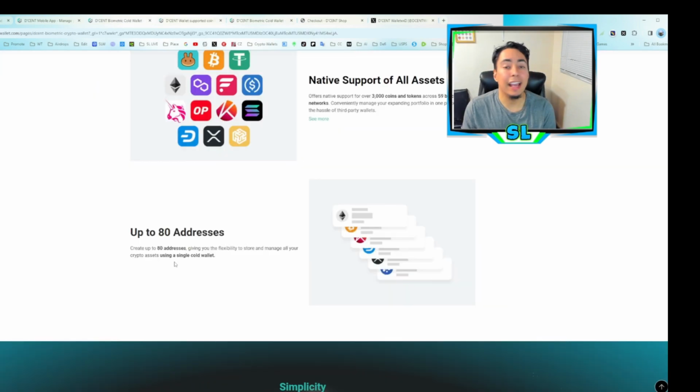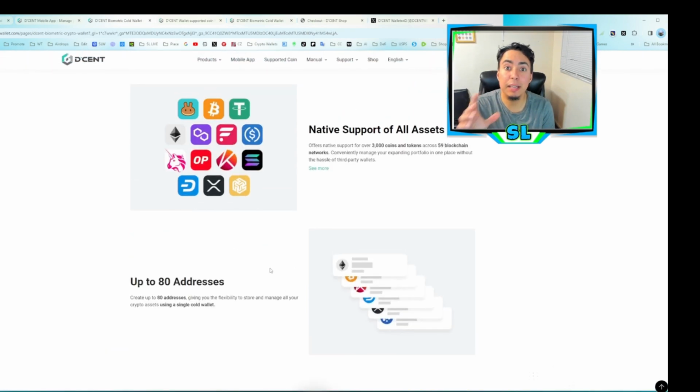And to go along with that, you're able to create up to 80 addresses, giving you the flexibility to store and manage all your crypto assets using a single cold wallet. This is amazing because a lot of wallets out there, I'm not gonna name any, but a lot of them don't give you up to 80 addresses, which is a really good amount.